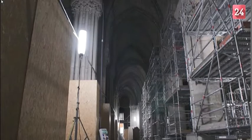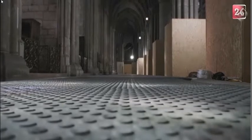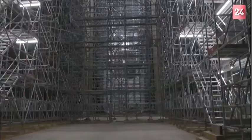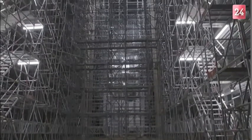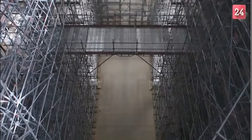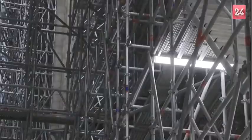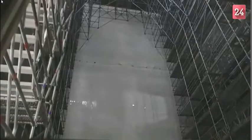Also during this time, the French Revolution plundered and ransacked the building, which was already badly damaged. In the 19th century, the cathedral was completely restored. And in the 20th century, it remained a high place of worship. It was then classified as a World Cultural Heritage Site by UNESCO.